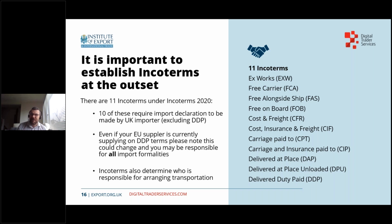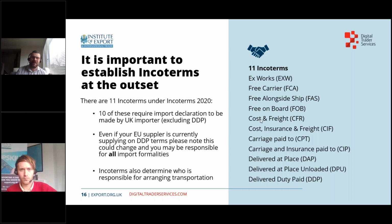Just bear in mind, Incoterms do determine who is responsible for arranging that transport. Where does it sit? Where do the costs lie? Who's paying what within that international trade movement? So it is worth an in-depth review on that and making sure you have linkages from purchase, sales order, shipping, commercial invoice to the export declaration as well. Having that consistency and alignment throughout is critical. Next slide, please.